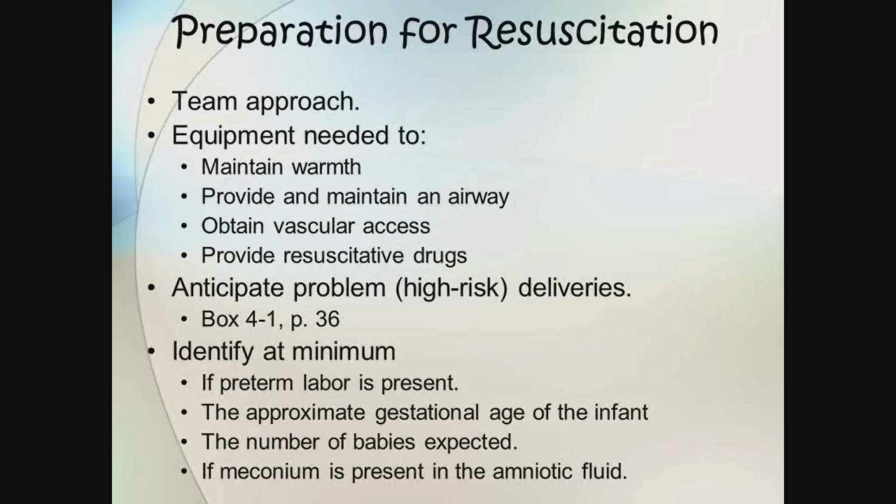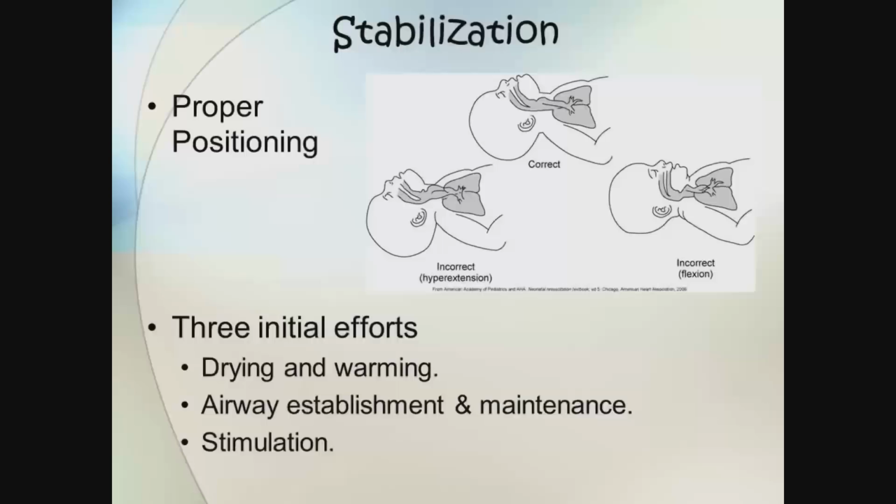At a minimum, we want to know if preterm labor is present and the approximate gestational age of the infant, not that we can necessarily say for sure, but it gives us an idea. Are we dealing with a 32-week or a 37-week? Big difference in how that baby is managed. If there are multiple births, we want to be aware of that. And if meconium is present in the amniotic fluid, that tells us we might have a child at higher risk, especially for aspiration.